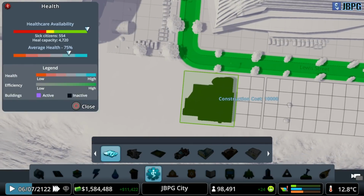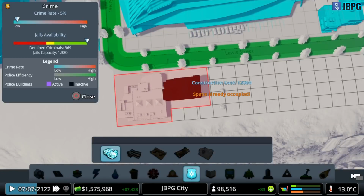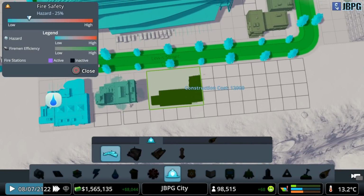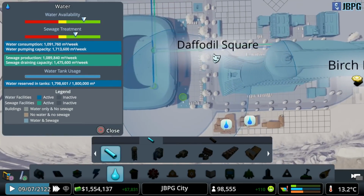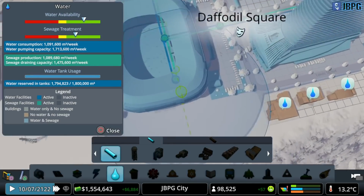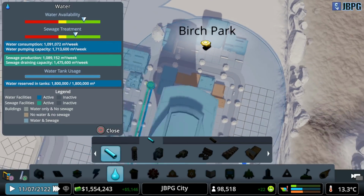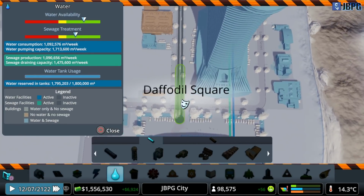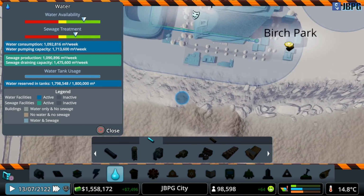So let's have health departments, small police departments, small fire departments. There we go. Need to extend my water pipes ever so slightly. Yeah, so that just covers it. Excellent stuff.